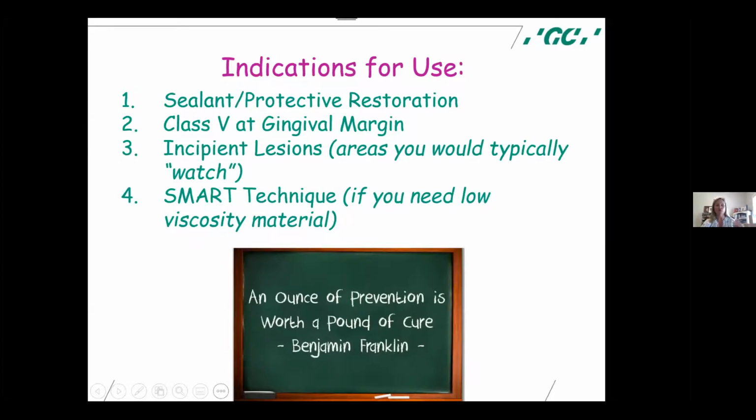Fuji Triage is great as a sealant or protective restoration. You can use it in a class 5 at the gingival margin if you want a thinner film thickness. This is really great for those incipient lesions. If you're doing the SMART technique and you need a low viscosity material, Fuji Triage is great for that. I also have some references for you where we have a KOL who works for a pediatric office in Arizona, and she does the SMART technique. She uses a lot of the GC products, and she has a lot of great videos that she allows us to share. So I'll share that information with you at the end as well.